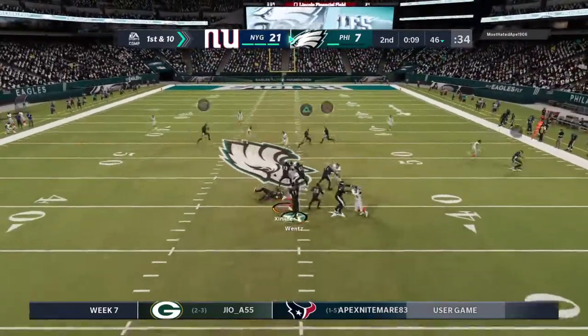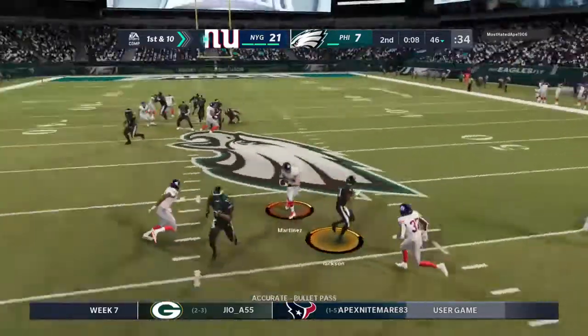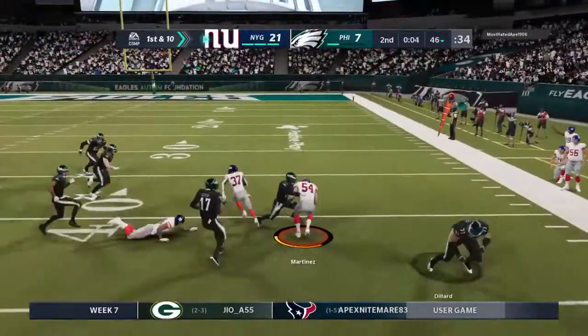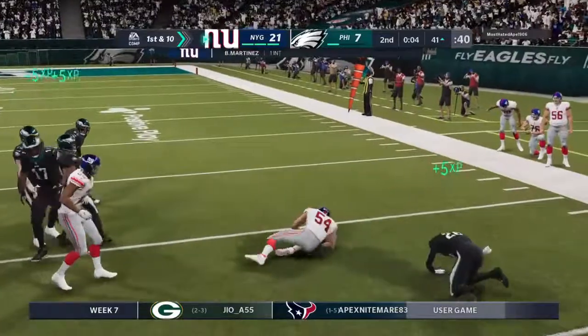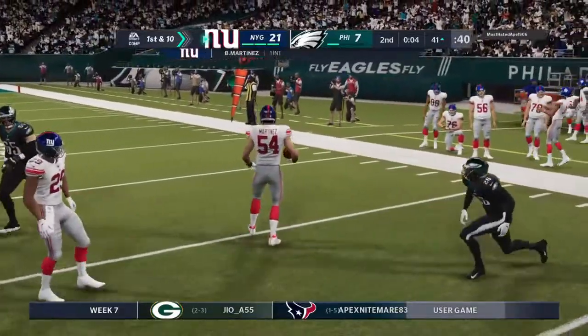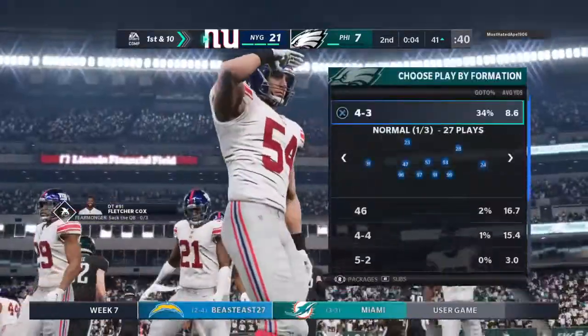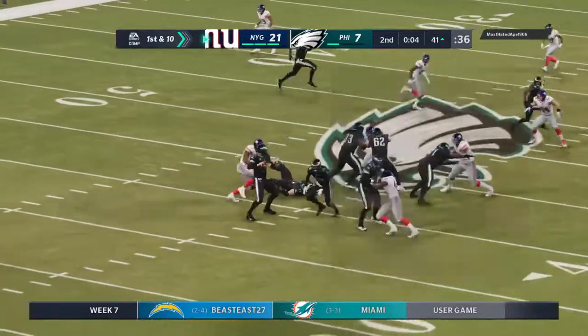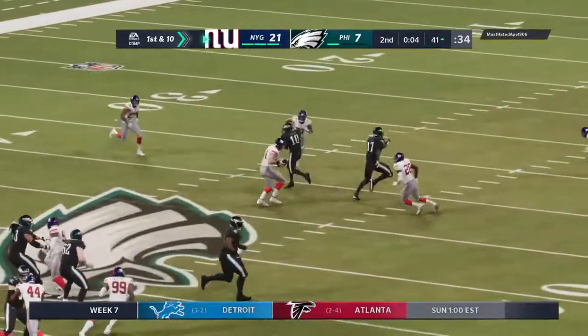Wentz now on 1st down. Into heavy traffic, and it's intercepted. Picked off by Blake Martinez. And his guys have got it back at the closing stages of the 1st half. Intercepted by the Giants. They'll take over 1st and 10 at the 41-yard line.